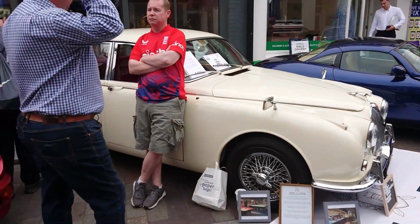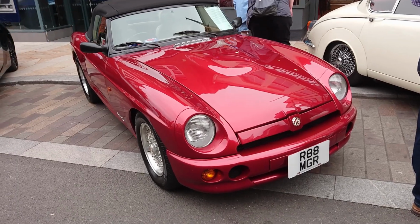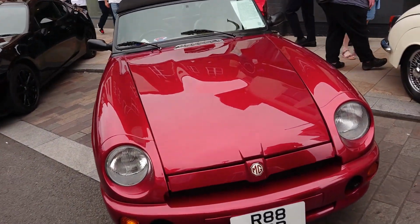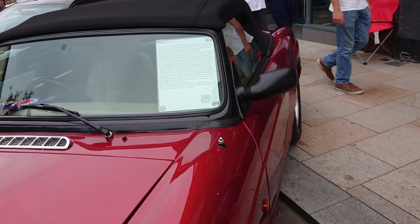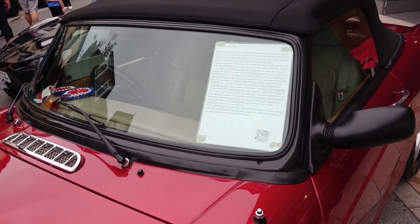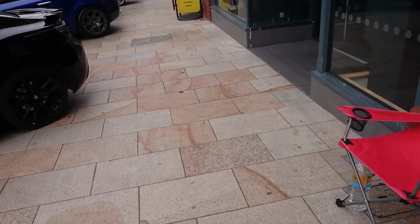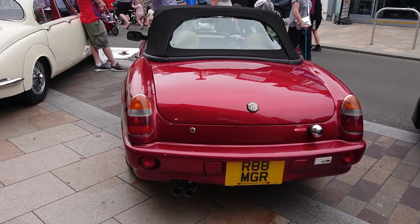It's a beautiful colour. And then we have an MG R V8. So why this is on our plate, I don't know. They finished production, I think, in 1995. So how it's on an R plate, I don't know. Maybe there's some explanation here. It's not explained. Okay. Very, very strange. It says 1998, but they finished, I think, in 1995. So it's a late registration or something, and they put Japanese spec bumpers on that for some reason.